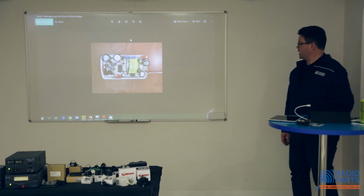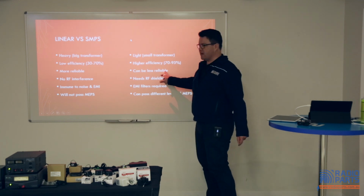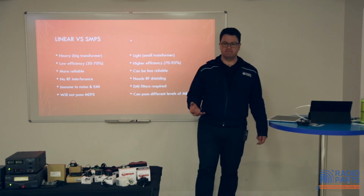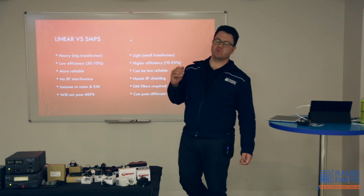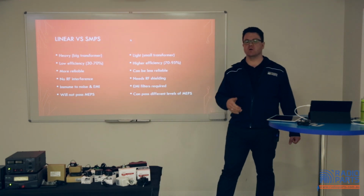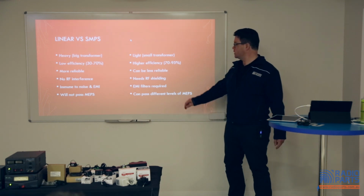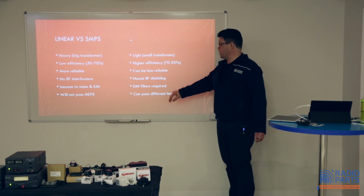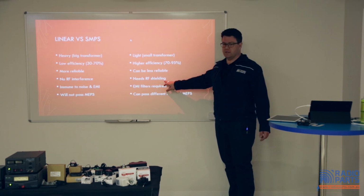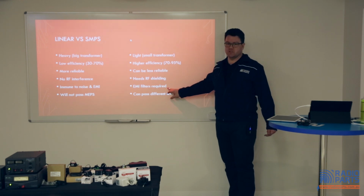If I jump back across to my presentation for a second. So the reliable part of this is down to the components that are on the board. Simpler circuit for the linear ones, more complicated here. The complicated one relies on each of its components working well. So good quality control and good quality brands make a big difference. A linear supply creates no RF interference. This one can. It's immune to noise and EMI, but needs EMI filters built in.